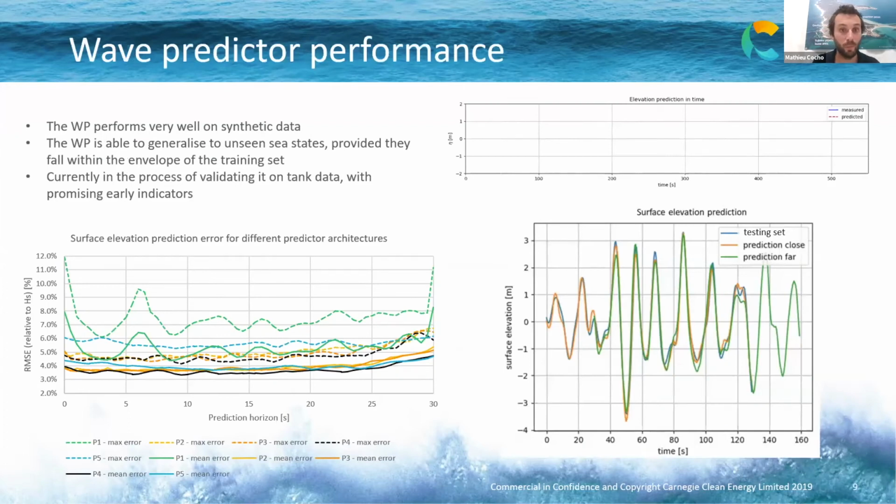Now, in terms of the performance of the wave predictor, we've proven that it performs really well on synthetic data. As you can see on the bottom left-hand plot, this shows the relative error made by the wave predictor over the prediction horizon, which in this case is 30 seconds. Each color corresponds to a different wave predictor architecture. The best predictor, which is the one we've chosen, on average makes an error that is less than 4% of the significant wave height over the prediction horizon. So that's quite good accuracy, and we're pleased with these results.